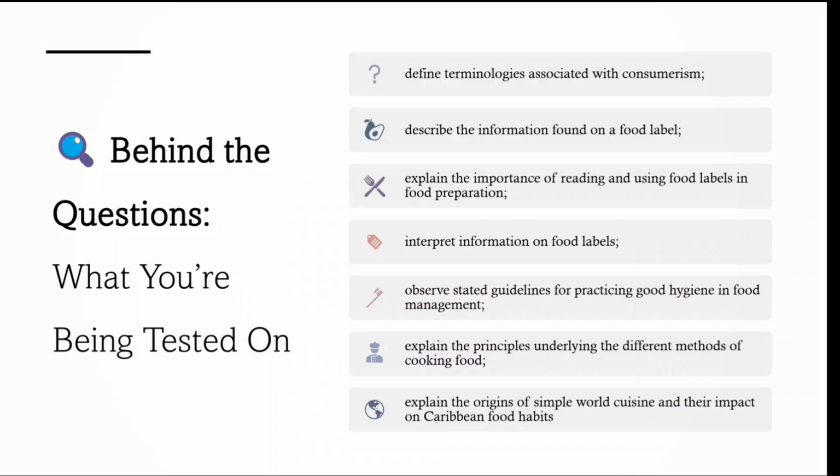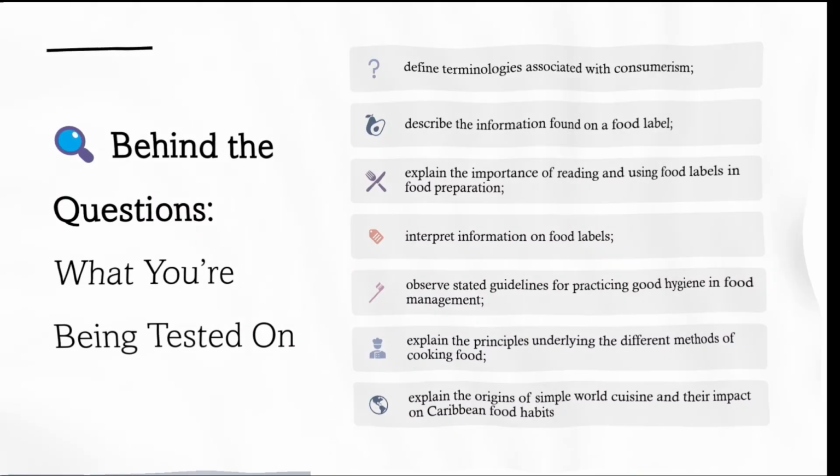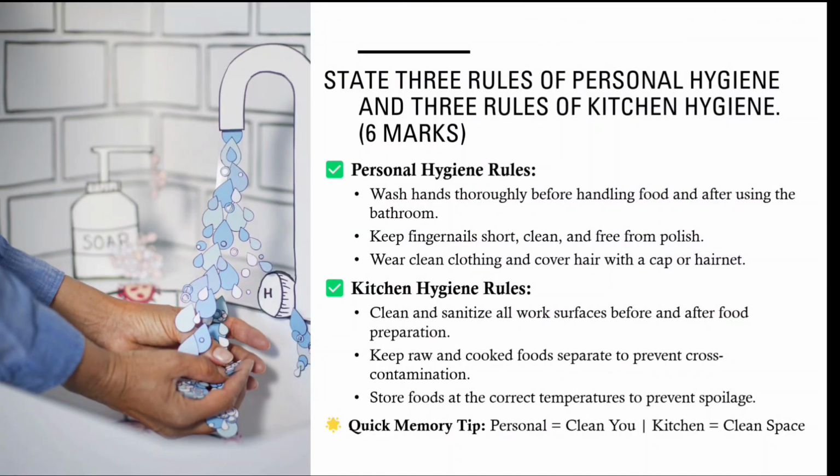Now, section 6 of the syllabus, a little bit is in question 5 and a little bit is also in question 6, right? With section 7 as well. I hope you're following. All right, guys, now let us look at the ideal responses. So the first one here says, state 3 rules of personal hygiene and 3 rules of kitchen hygiene.